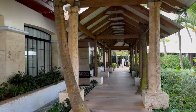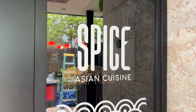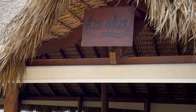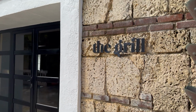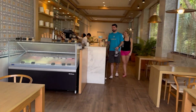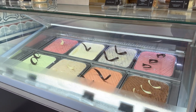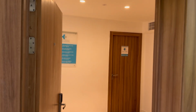There's a range of other restaurants. Food generally of a high standard. Service probably a bit variable in some. We certainly liked Chez Isabel. We liked Spice. Las Olas is the beach bar, the grill for your steaks and the likes, Agave for Mexican, and Aroma, a hugely popular coffee shop, not least because of the ice cream. And if you do overindulge, helpfully, there's an on-site doctor too.